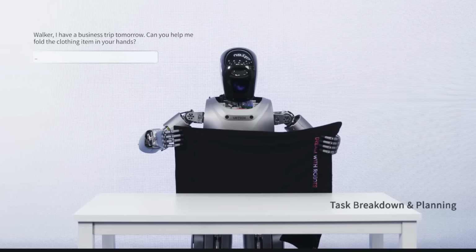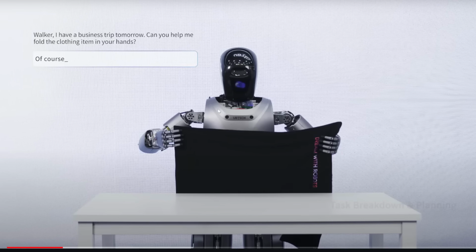You can see, first of all, that it's integrated with an LLM. So this robot has an LLM built in called ErnieBot, and this is a large language model which is built by Baidu, one of the tech giants in China. This is kind of equivalent to GPT in America. So with this LLM built in its brain, it can understand commands such as this: Walker, I have a business trip tomorrow. Can you help me fold the clothing item in your hands? And it can respond with of course and then carry the action out.